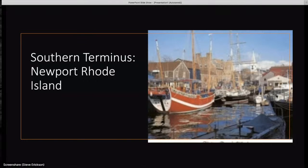When they think of coal mining, they think of mountains, they think of hills, they think of those sorts of things. They don't think about a flatland coal mine on the coast, but that's what we had here on Aquidneck Island. So the southern terminus was Newport. Now, the terminus of the railroad is an absolutely delightful thing to think about trying to model, or to give you some ideas for modeling not only an intermodal port, but a very highly focused industry area.